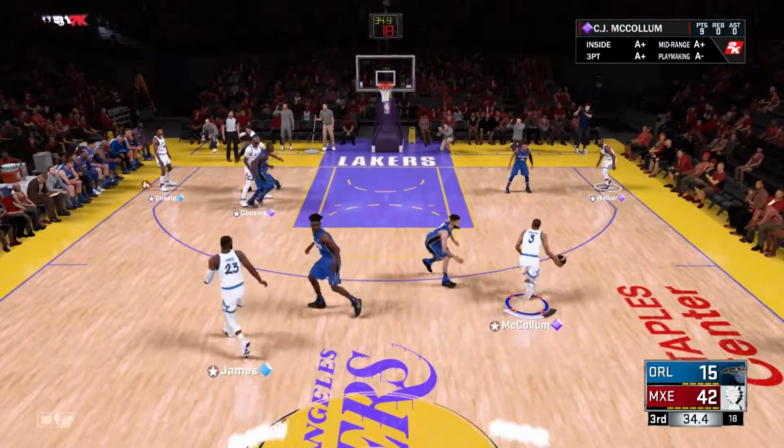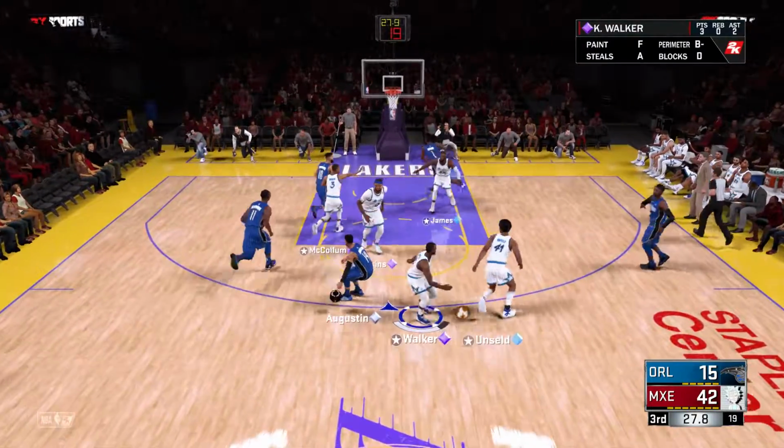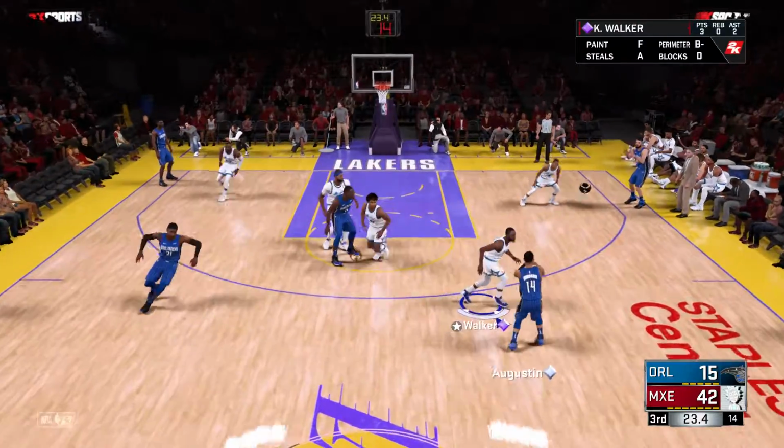The Magic also changing it up. Biyombo is checked in for Vucevic. Ross comes in for Gordon. And DJ Augustine subbed in for Shelvin Mack. Augustine against Walker.